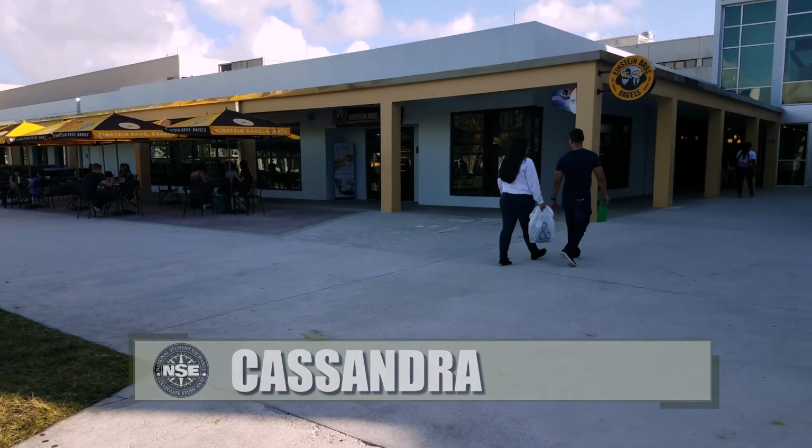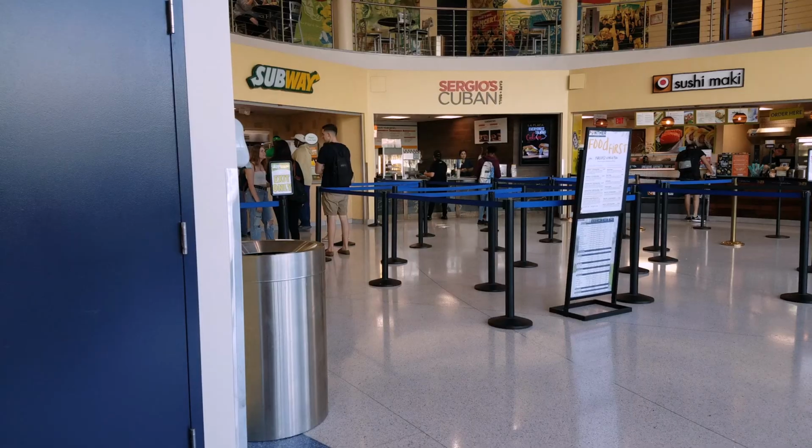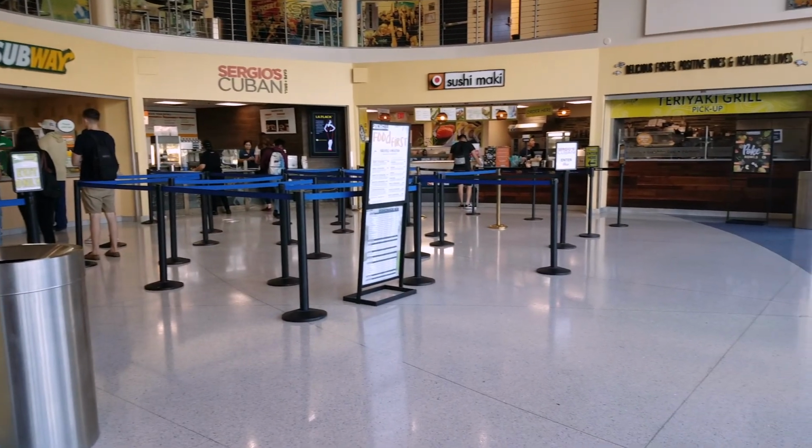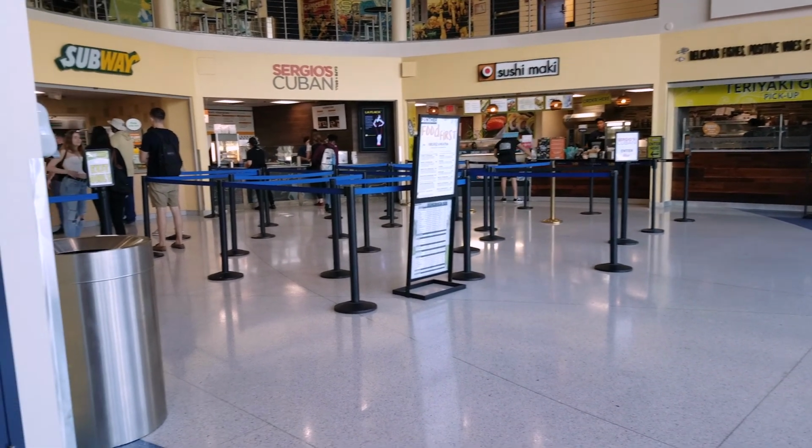Another major thing that I noticed between FIU and USD was the amount of food choices that I had for every meal I wanted to eat just around campus that the university offers. The campus is pretty big in general, so all their restaurants are pretty spread out. There's a lot more around the main cafeteria, but for the most part there's 3 of them in little sections around campus.